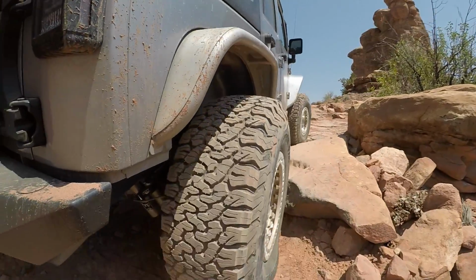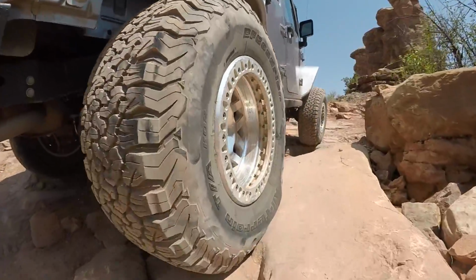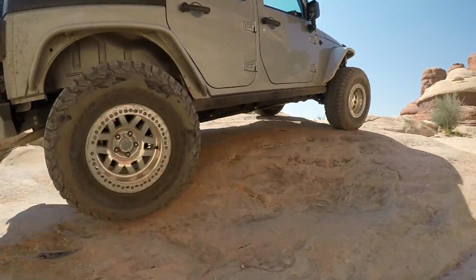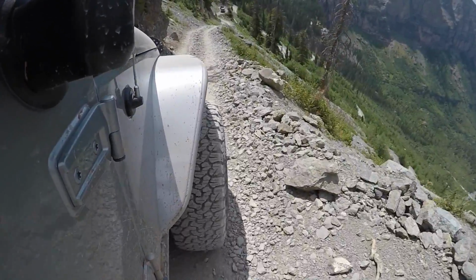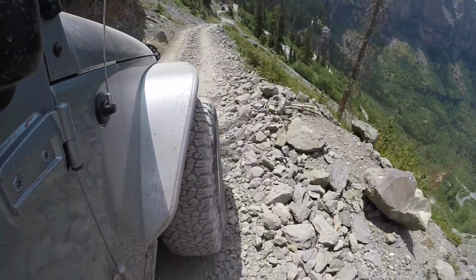But these tires have been really good off-road. I'm here in the Southwest and we hit a lot of desert, a lot of rocks, not a lot of mud. So I know these tires don't see a lot of mud, but they perform really well for my needs. Now, maybe if I lived in Georgia where you got that thick old clay, maybe a mud terrain would be a better tire. I'm loving these tires so far. I've got about 15,000 miles on them.